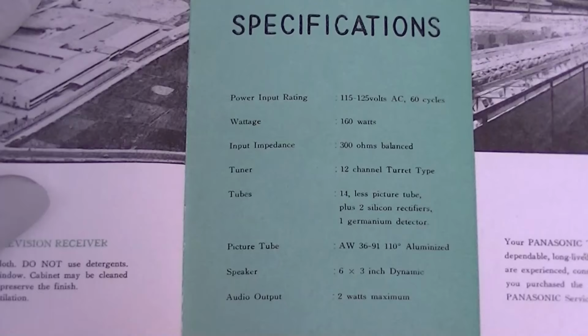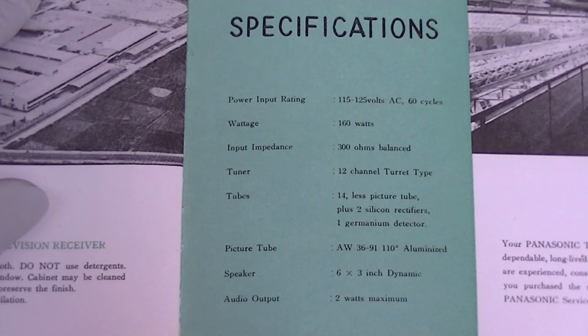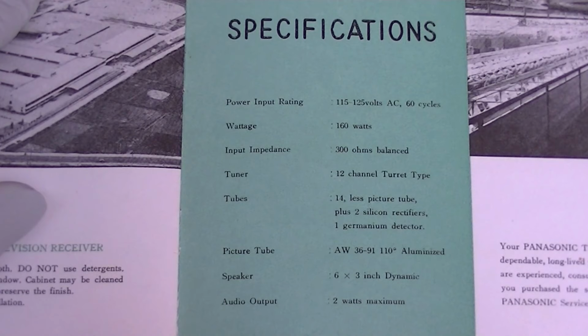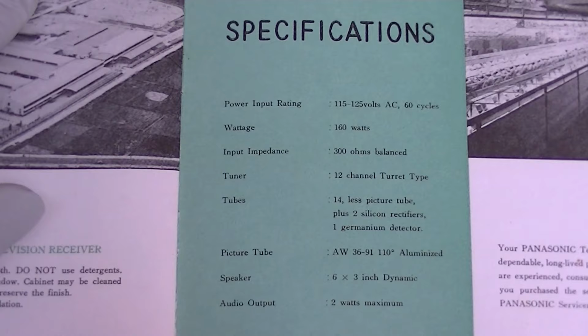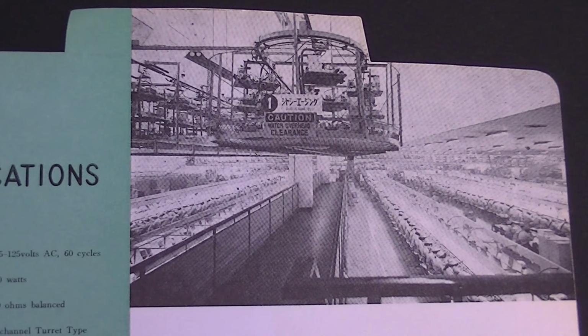This is kind of interesting. Specifications. 115 to 125 volts, 160 watts. 160 watts for this thing. That seems excessive. I mean, I know that the Zeniths and stuff at the time were around 90 watts, and this thing does use a full 160 watts. So that's probably a picture of the assembly line. It's probably a picture of the factory.